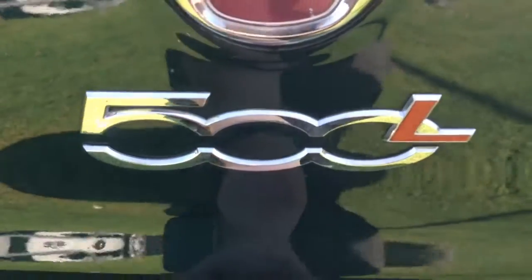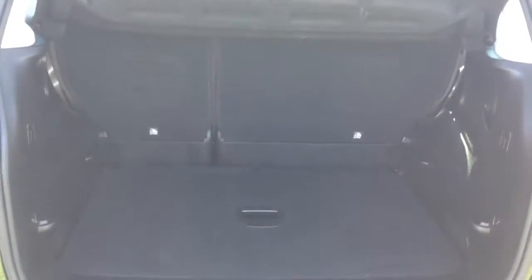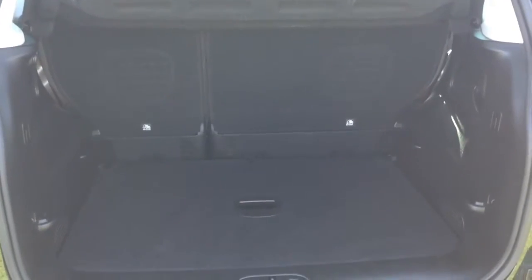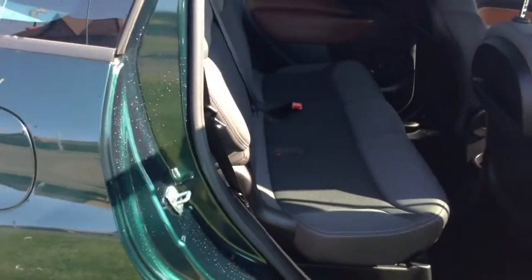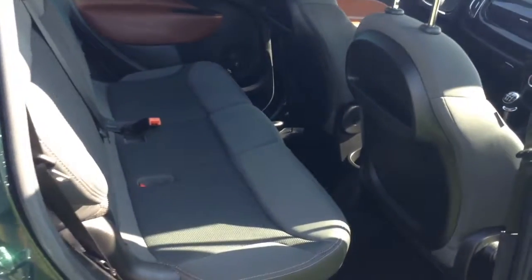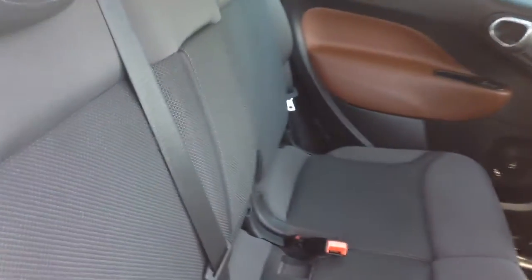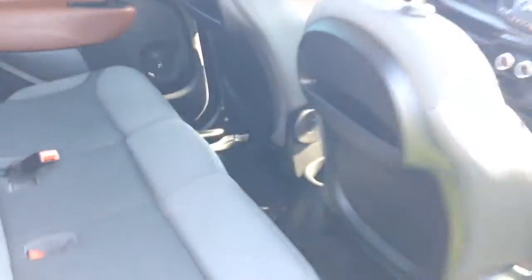Into the rear of the vehicle then, and you've got a decent sized boot space there with a 60-40 rear seat split in the eventuality you need to pop the seats down to accommodate some extra luggage. And then moving into the back of the vehicle, you've got a part and part interior running all the way through the vehicle, all in excellent condition, with three seats in the rear fitted with 3-point seat belts, headrests, and all equipped with Isofix. Plenty of leg room in the back as well.